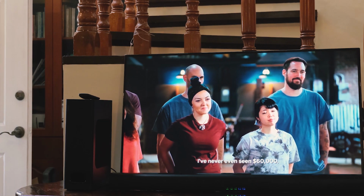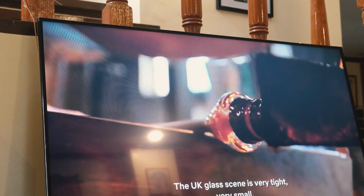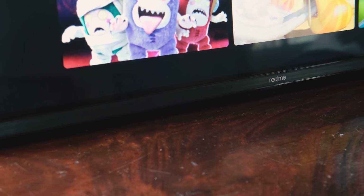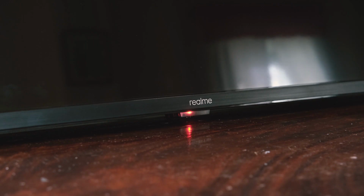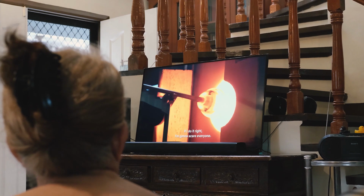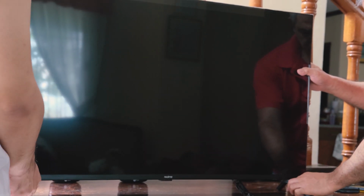For design, the Realme Smart TV looks like a typical but still nice looking LED TV. It's got slim top and side bezels with a glossy finish, while the thicker chin has a brushed finish with the Realme branding printed in the middle. Below you'll find the infrared sensor and an LED indicator. At 43 inches, it's a decent size for small living rooms or bedrooms. You can put it either on a stand or mount it on the wall.